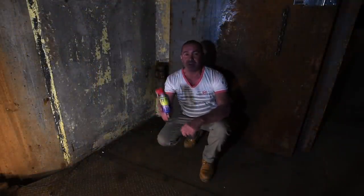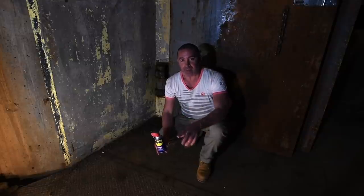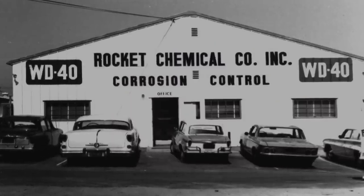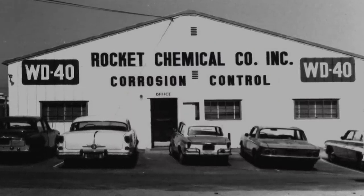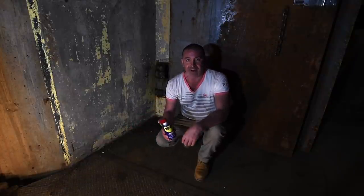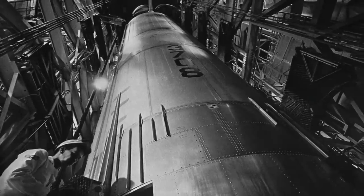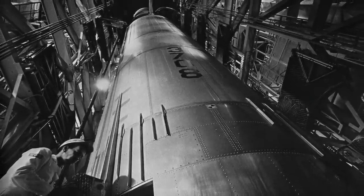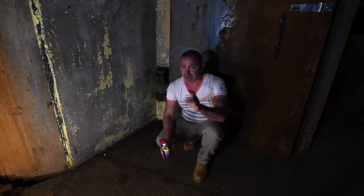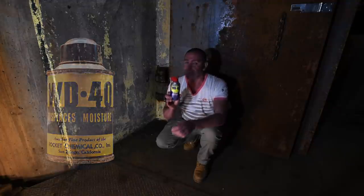So you may know this product is WD-40. In fact, the original name was actually Water Displacement Project 40. See, there was a company in the late 1950s called the Rocket Chemical Company, and they were based in San Diego with 3 employees. They were a government contractor, and they were tasked to basically create a formulation or concoction that would be able to coat the missiles as a rust inhibitor so they won't rust in the cold winters of Colorado, for example. It took them 40 attempts, and finally, on the 40th attempt, they came up with the final concoction that we know today as Water Displacement Project 40.